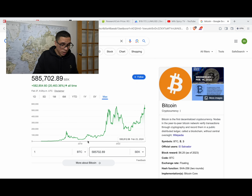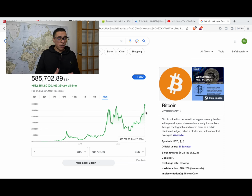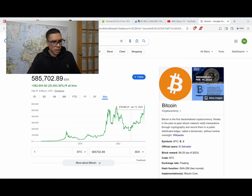Check this out, the Swedish krona is actually breaking all-time highs pretty much as we speak. The all-time high was back here, and it's higher than that right now. So even in major first world countries now, Bitcoin is breaking all-time highs. So some really interesting stuff going on around there. Feel free to ask questions. I won't go too much more into that. I think you guys get the point.